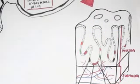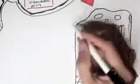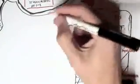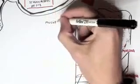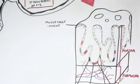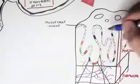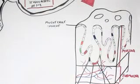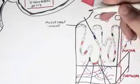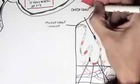Probably the most important cells in the gastrointestinal tract are the cells on the top. And these are regular epithelial cells, or the mucus cells, and they produce mucus, which helps protect the stomach from bacterial infection, as well as from the acidic environment of the stomach. Another type of cell worth mentioning in the stomach are the chief cells that secrete pepsinogen, necessary for protein digestion.